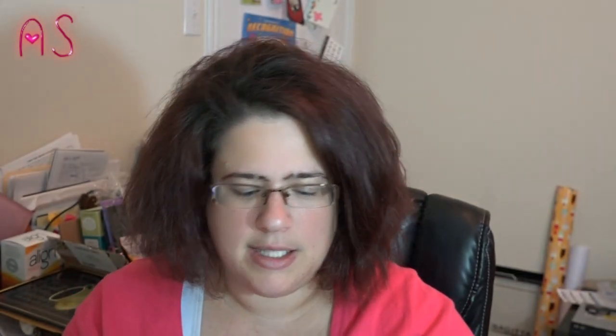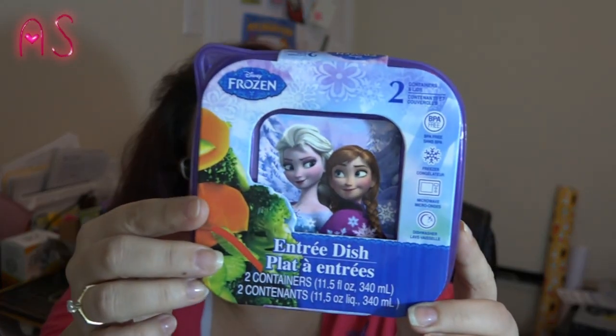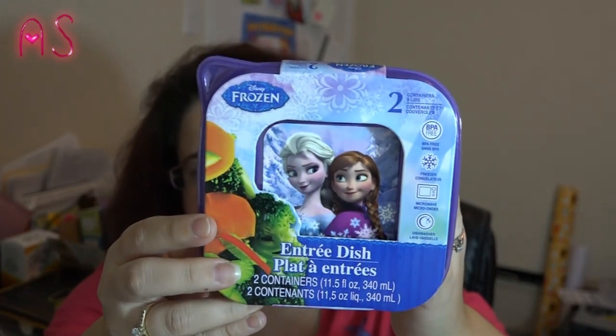And then the last container, there are two entree dish containers. So, you know, for leftovers or whatever. She can have her own leftovers. And they're pretty deep. Or Daddy can take them to work with leftovers. I wonder what they would think if he walked in with a Frozen container.